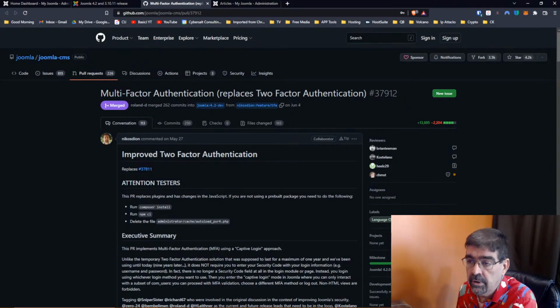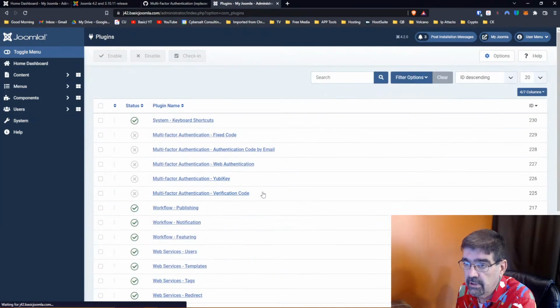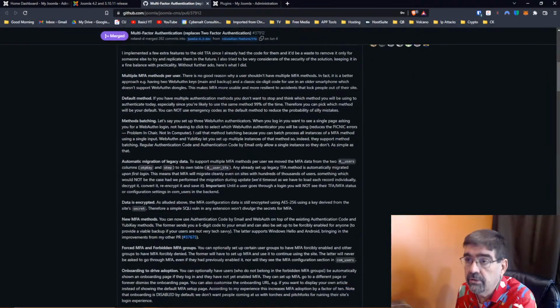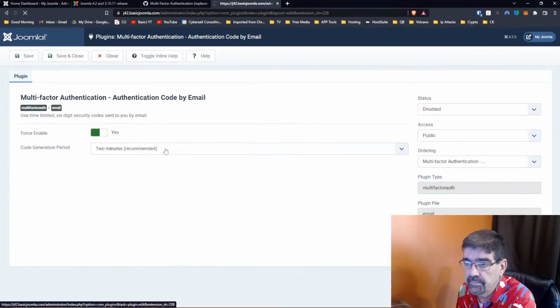And so for improved two-factor authentication, we can go into the back end of our site here. We can go System. We can go Plugins. Now we're already sorting in order here. And we've got a bunch of new authentication tools that are here that we can turn on. Now, what are some of the things that we can do here? Because there's two things here that are very similar. You can get a security code sent to you. That's the one I think I'm just going to demonstrate. I'll visit this in another video. But let's go authentication code by email. I'm going to turn that on. All right.